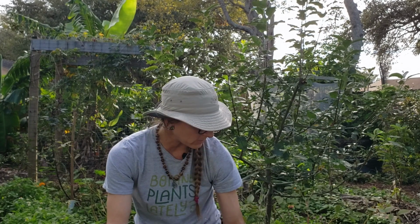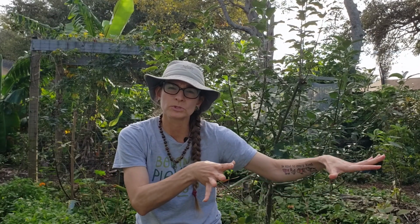It provides flowers for pollinators because a lot of ground covers have little beautiful flowers on them, so they provide benefit to pollinators. They keep the roots of the plants they're growing over top of cool in the summertime. So there are so many benefits to ground covers. The nice thing about a lot of these native ground covers is that they're ridiculously hardy.